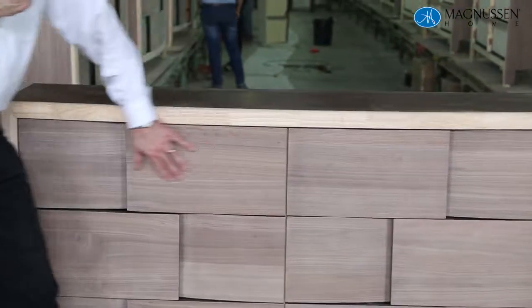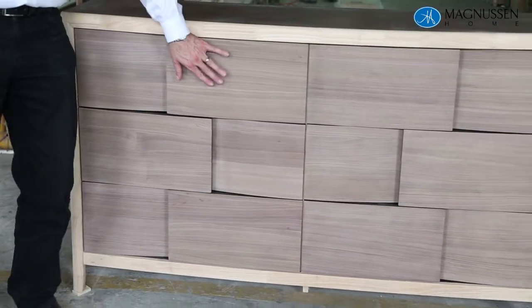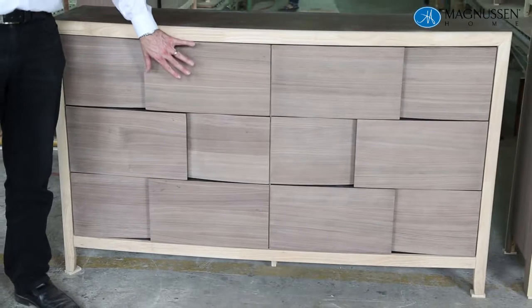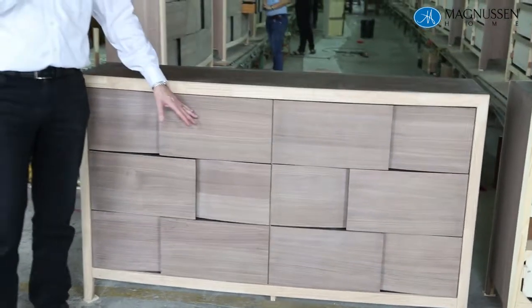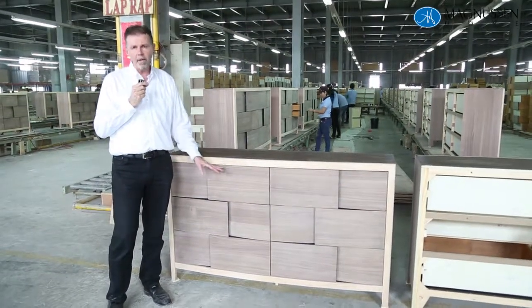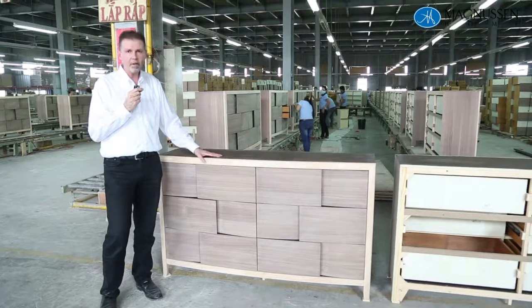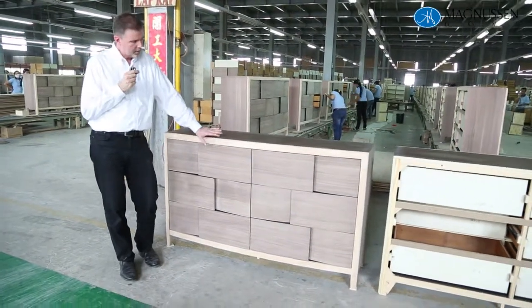You'll notice on the drawer fronts here how we have the veneer patterns. Let me say, we use many different types of veneers, but it all depends on the group. We'll use cherry, walnut, maple, ash, oak, many different types of veneers. You're not limited. Whatever trees there are out there, you can use a wood veneer in here.